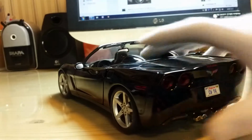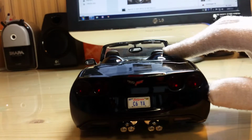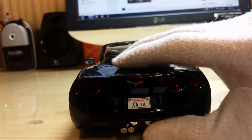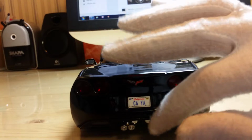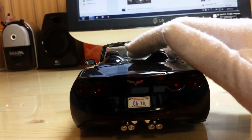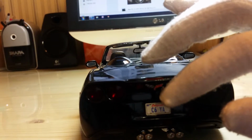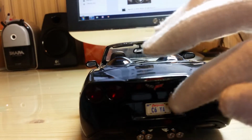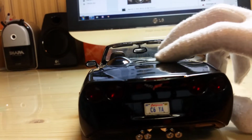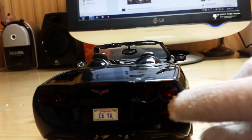And let's take this thing to the back. It's so hard to see the car because it's black. Got chrome mufflers, moves, pretty nice, but be sure to not scratch the chrome. The license plate is a California C6. I'm not sure why it's done like that. And of course the Corvette logo, like the front and the interior, it's stickered, which is, well, there's nothing to talk about that one, because it's neither good nor bad.